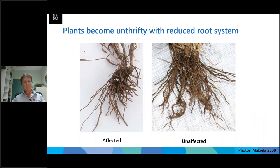The symptomatic plants are probably best described as being unthrifty. They tend to be smaller, they're less productive, and they have fewer seed heads. The reduced root system is also typical of a symptomatic plant, and it has fewer fibrous roots when it's dug up, as you can see on the slide.